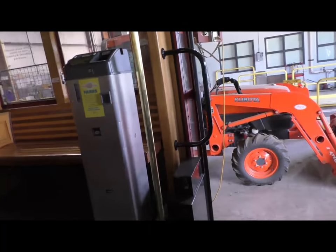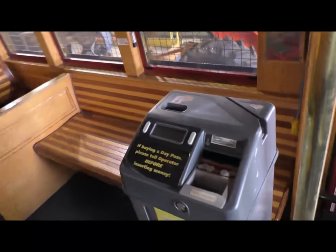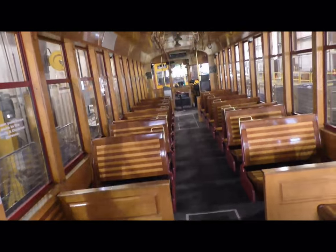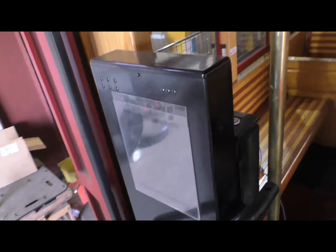Oh, the fare box. So this is a standard fare box they use on their buses, so you can use a pass. I bought a Metro streetcar pass that'll go in here, so when I go on streetcars, I can take unlimited rides for $2. And $2 is the all-day fare, $1 is single fare.